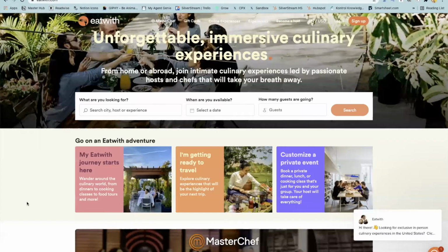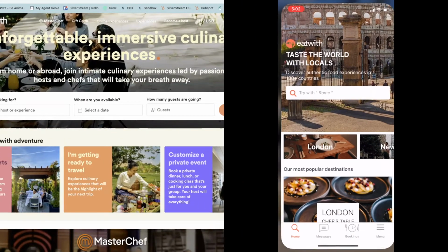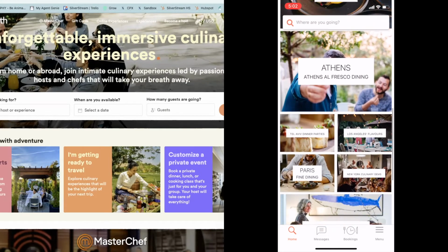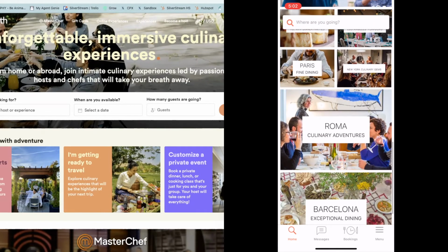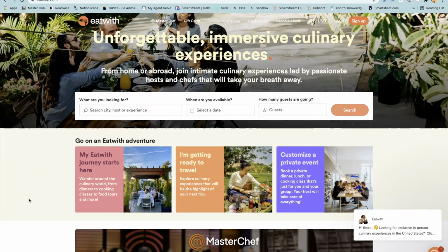All right, my next favorite place to look, and this one is actually pretty new. They have an app, and they're similar to your Airbnb experiences, but it's particularly with eating and dining. They aren't everywhere yet, but they are growing in more and more places. And so this is one of my up and coming favorite places to look.